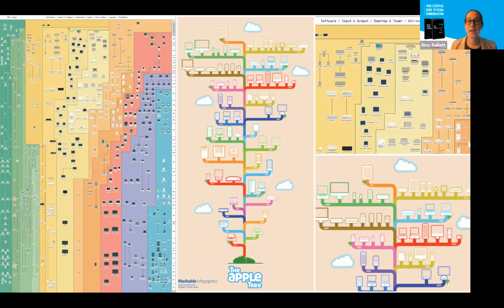The one on the left is targeting people who love Apple. It's targeting engineers, product developers, UX UI designers. It's targeting people who really have a great understanding of the history of Apple. And as a result, every single visual choice in this left-hand image was made to resonate with somebody who loves Apple products.